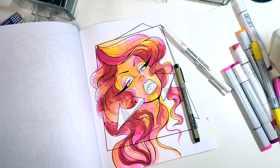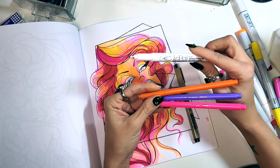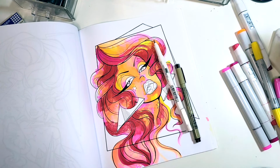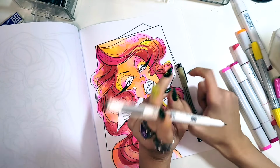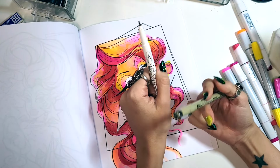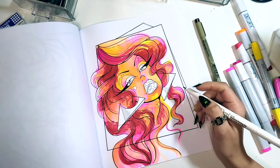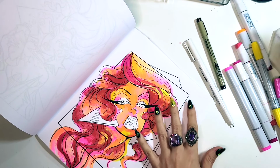If you're a journaler or whatnot, this company, Marvy, is a good option if you're ever looking for a cheaper alternative to a Micron. I like these. But what I've noticed over the years is that I think there's less ink in these than in Microns, because I feel Microns take a while to die and these tend to die pretty quickly. So just keep that in mind. It could be all in my head. I don't know. But it is what it is.